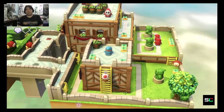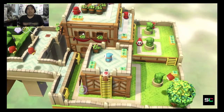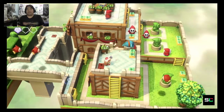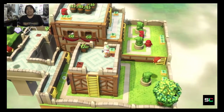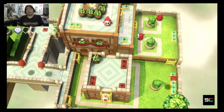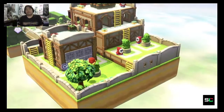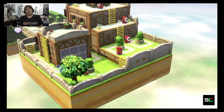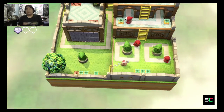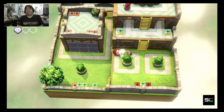Alright, I think we have to kill this fella here. Turn around. Alright, there we go. No, I need the. Yeah, there we go. No, no, no, no! Oh my goodness, that was so close! Okay, I've got the bird. Hidden coins, cool. One more shy guy. Die!